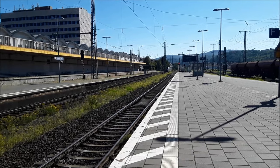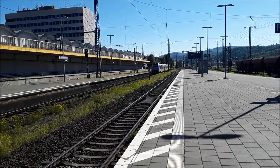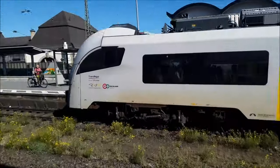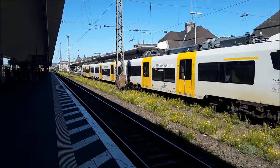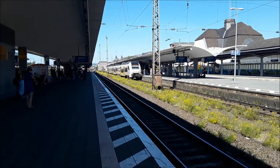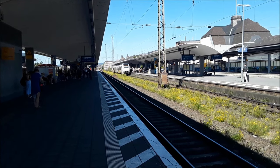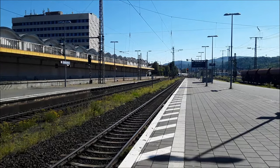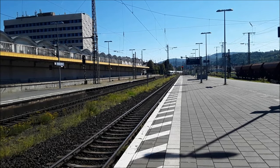Okay, the next train to make an appearance is going to be the 1530 Trans Regio service to Köln Metz. Worked by 460007. Okay, the next train to arrive, coming in 17 minutes late, is going to be the 1513 DB ICE service to Dortmund Hauptbahnhof.